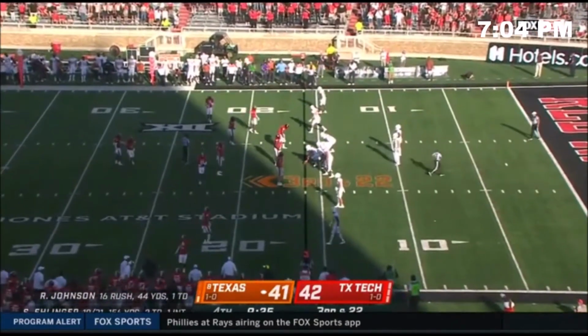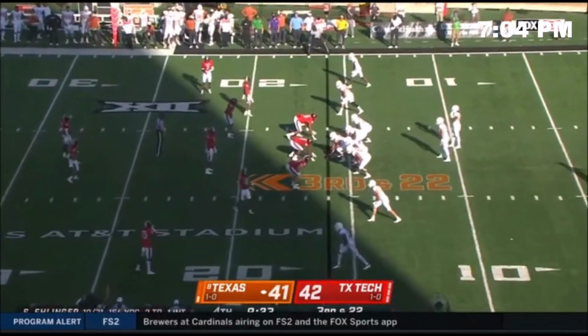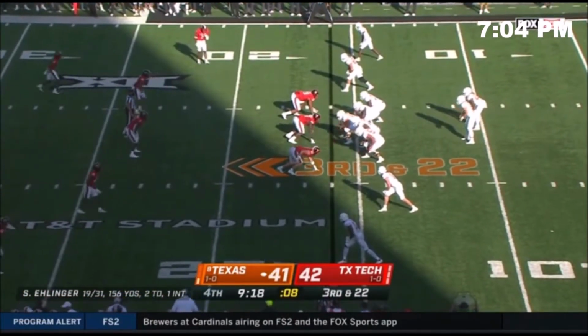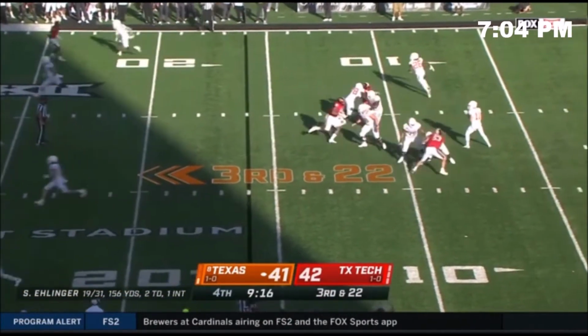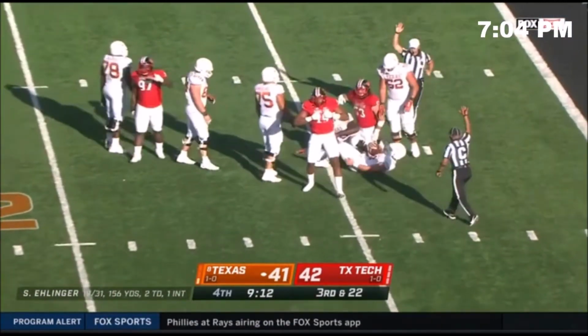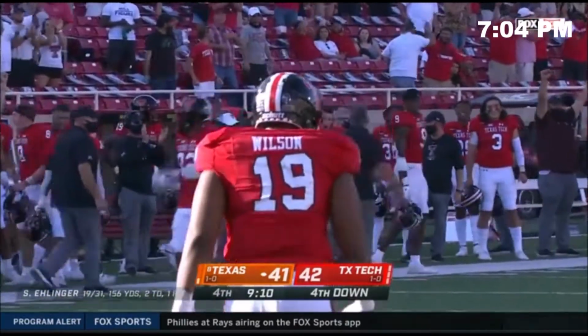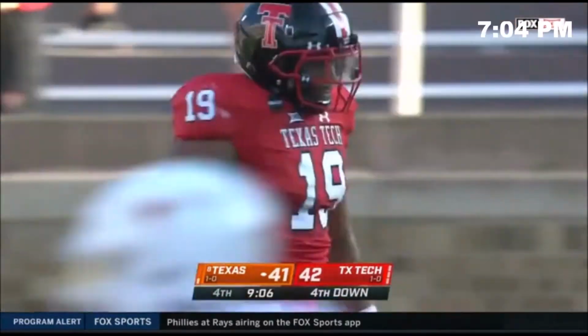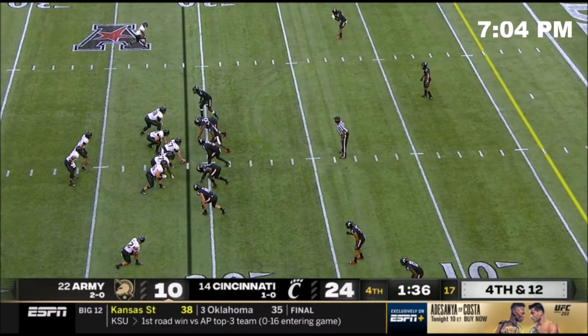Oh, they're really missing, aren't they? Whittington and Jake Smith at that H spot, the H receiver spot. 3-man rush, Timmy. Games and got him. Look out. Down he goes. That's a huge win right there. Huge win. Tyree Wilson, number 19, the transfer from Texas A&M. Plenty more ahead for him.